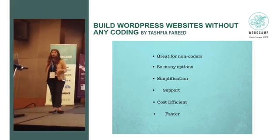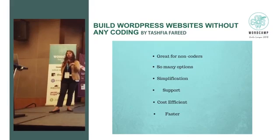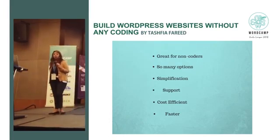And it's faster too, because when page builders take so much off your hands, you have time to explore other options for your website: how to make it better, how to make better content for your website, how to make it rank better.